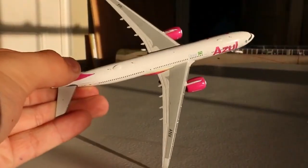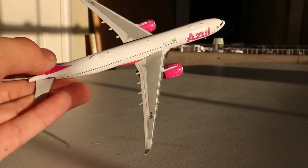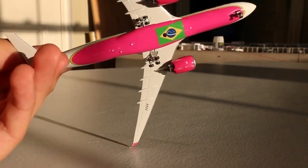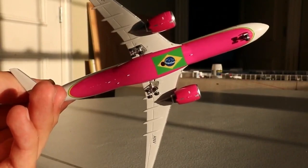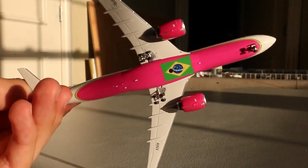Really good. Top of the aircraft looks really good. Nice job here. That's really, really nice. And even the beacon too. It's impressive. Look at all those antennas on the bottom. I mean, that's just, that speaks for itself. And you got the Brazil flag, nice and proud. That's great. And including the stand hole.